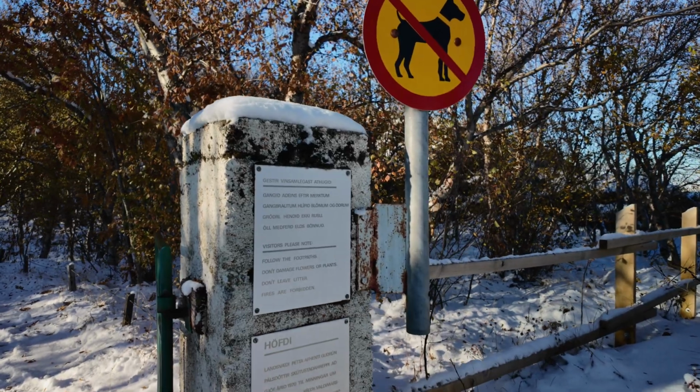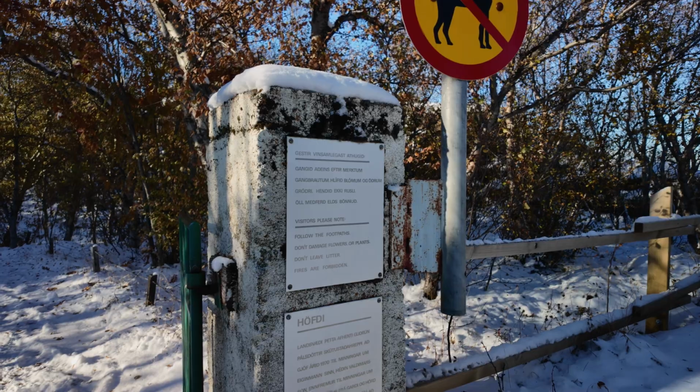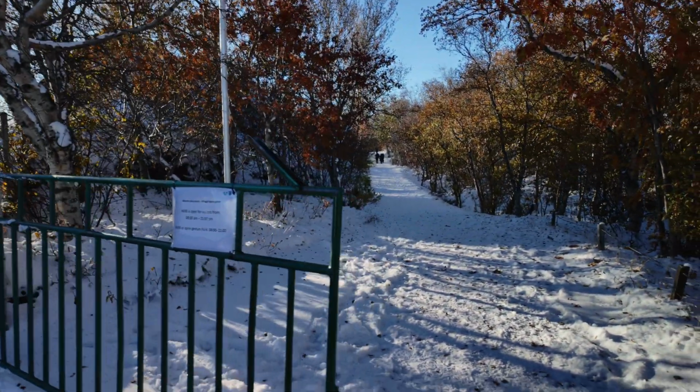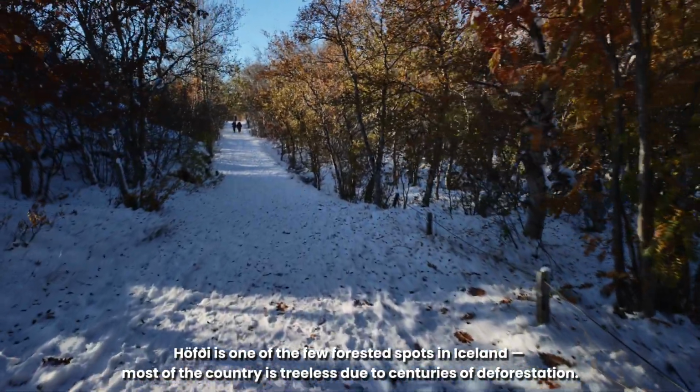So please note, follow the footpaths, don't damage flowers, don't leave litter, and fires are forbidden. It's open from 8 to 9, and it's beautiful right now. Look, it's snow covered.